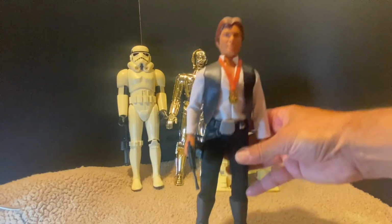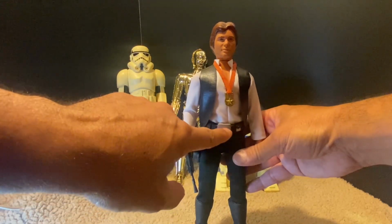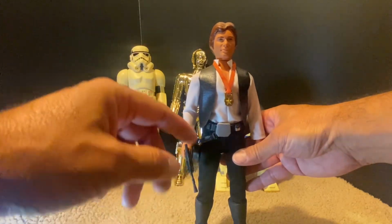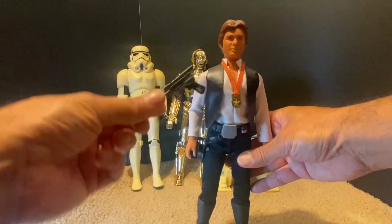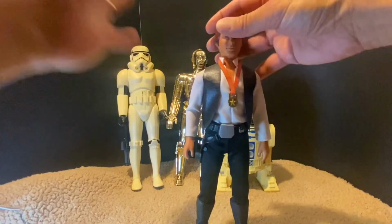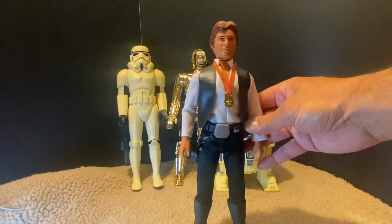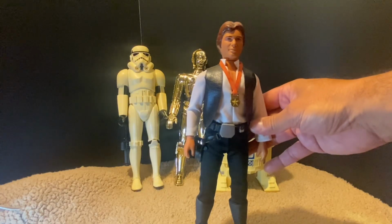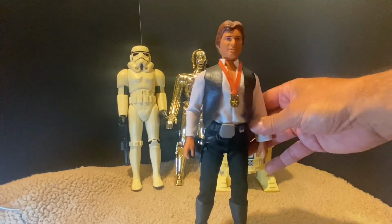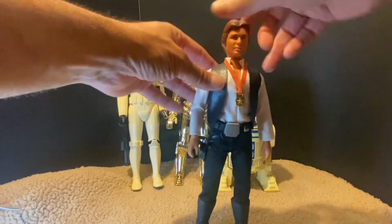And along the way, when you pick this up, sometimes this silver detail is all washed away from just kids handling it. Most of the time, this blaster is missing. The metal almost all the time is missing. And then, obviously, there's varying states for the rest of the figure. Sometimes you'll find them with a Luke shirt. A lot of times this vest is either missing or torn. Sometimes he doesn't have the boots. The belt is almost always missing.